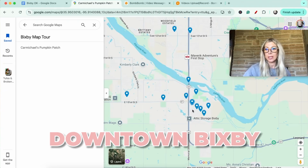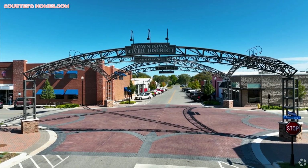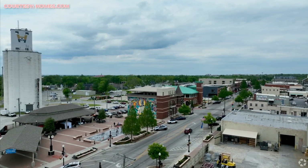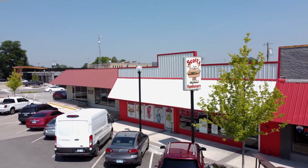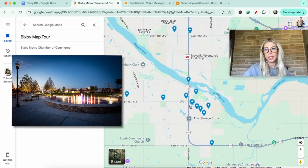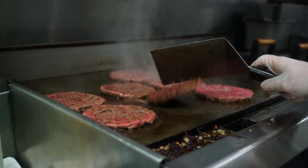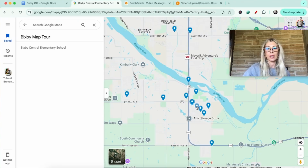Here is downtown Bixby. Downtown Bixby is called the River District, and it is charming. That's one thing about the Tulsa area: the surrounding suburbs are really trying to renovate their downtown spaces and make them more walkable, more of a gathering place. So there definitely is that. You have the Bixby Metro Chamber of Commerce right here, which is very involved. There are little local coffee shops. There are little local restaurants like Scott's Hamburgers, which is one of the absolute best hamburgers. You completely should try that. You've got little boutiques and coffee houses.